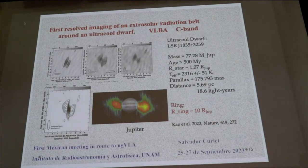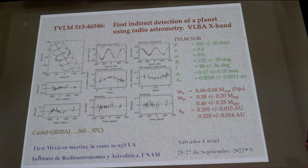We saw this yesterday. Well, I'll skip this because I don't have a lot of time. This is an indirect detection of a planet. This is using astrometry. So we are observing several very low-mass stars, and we're finding companions of these low-mass stars. In this case, the star is just at the limit between burning hydrogen or deuterium. So it could be a brown dwarf or it could be a star. And in this case, we found a companion that has a mass of about 0.4 Jupiter masses. So it's similar to Saturn.